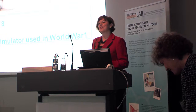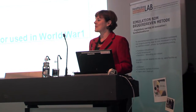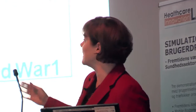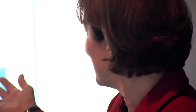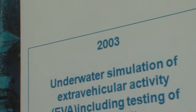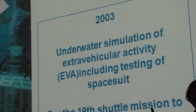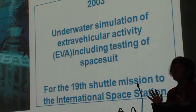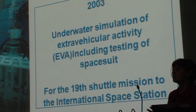I think one of the things we've got to remember is simulation is something that's been done by many different industries for many years. And only the British would make a wooden mechanical horse used in World War I. And that's the earliest example. I'm sure there were earlier ones that I could find. But also, for example, NASA and all of the space exploration, they would never do anything without simulation.